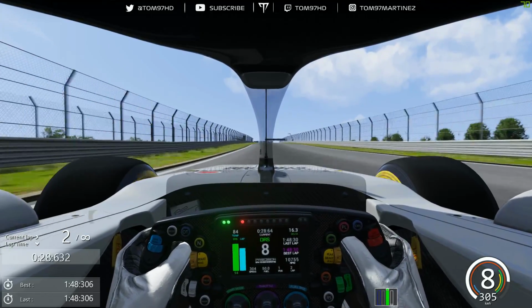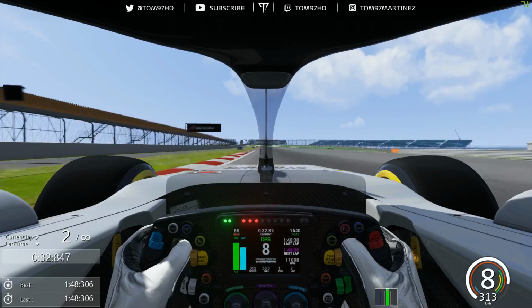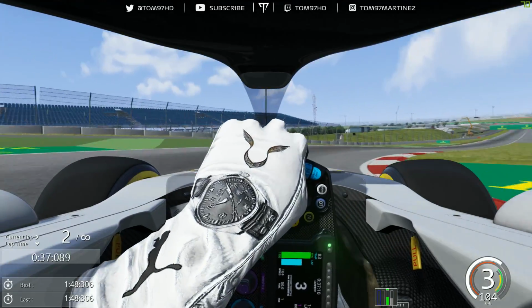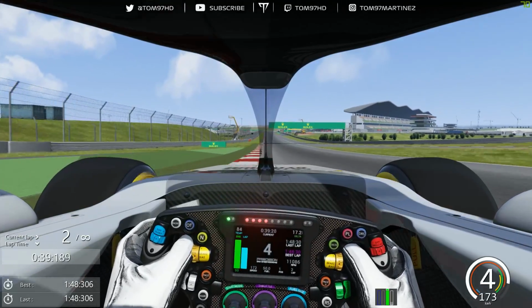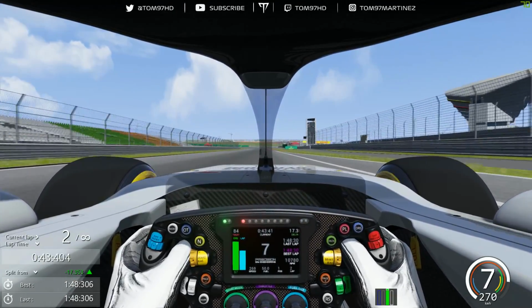There's the 300 Ks. I reckon we'll hit about 312. Look for a break point. 100 meter board. That was fine, that works out okay for us. On the power briefly, there we go. Pretty good track, to be honest. I like how accurate it is.